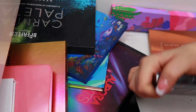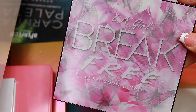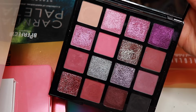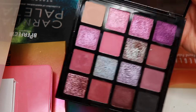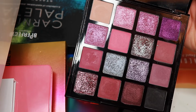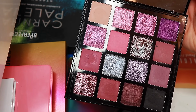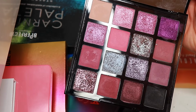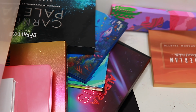And I will get rid of this one. I know I just did a video on this palette. This is the LA Girl Break Free palette. This is one of the prettiest palettes ever. And now that I'm looking at it, I'm doubting myself. But the thing is that I don't want to keep this because I have so many other palettes, and I know that I love those palettes way more. So for that reason, and that reason alone, I want to get rid of it.